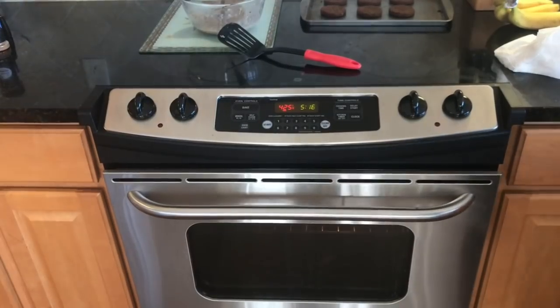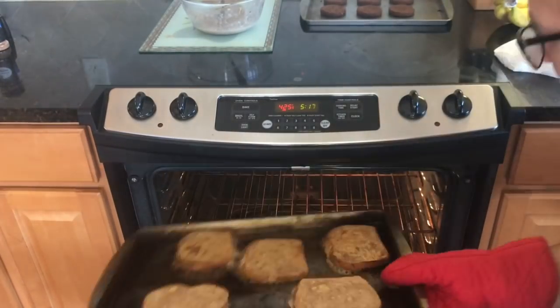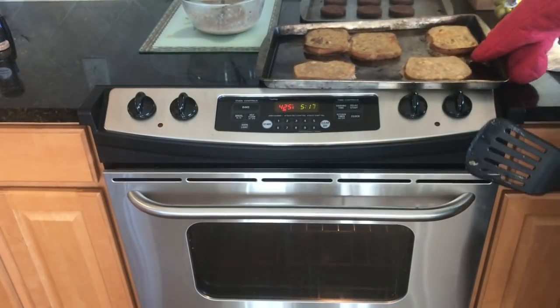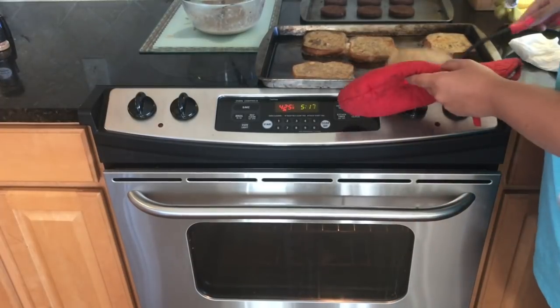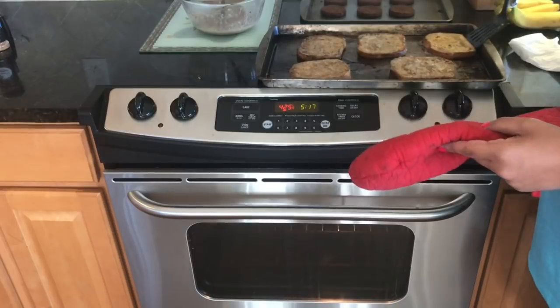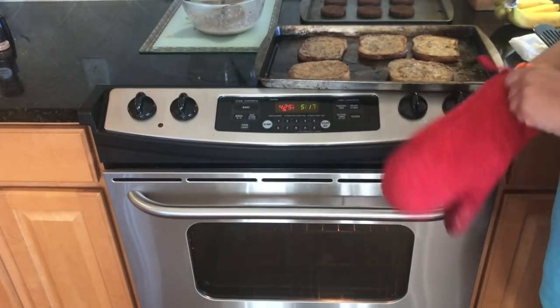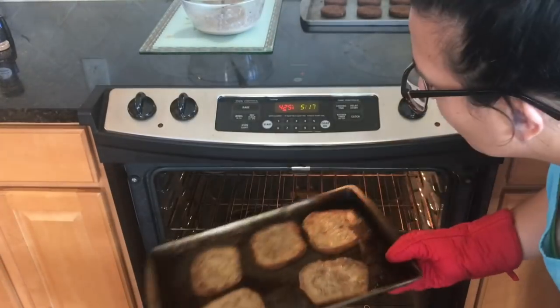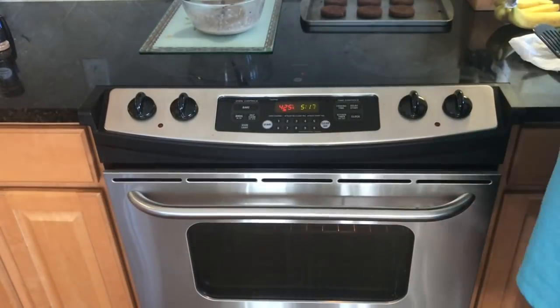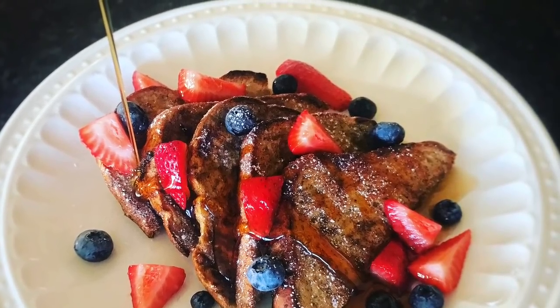I flipped it halfway through, and that is when I knew this was actually going to work, because if it was still super soggy and not working for me, I was gonna have to think of something else. But as you can see here, sorry, this isn't my full kitchen, so the angles are a little weird, but as you can see here, it's totally coming together. And after it was done, I topped it with some fresh berries, powdered sugar, and maple syrup. It was amazing.